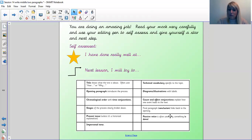So if at the end of today you find there's some things that you haven't ticked off yet, that's fine, because you're going to be writing a little bit more in the next lesson with Mrs. Cross, okay? So after your writing today, read it back, have a little look at the steps to success, see how you got on, and it would be nice if you could give yourself a start and a next step so that when we come to your writing on the next day, on Monday, you'll know what you're going to be working on, okay? So there's some sentence starters there for you if you would like to give yourself a start and a next step. So I have done really well at, and next lesson I will try to. And in Monday's lesson, you'll be trying to finish your explanation text with Mrs. Cross.